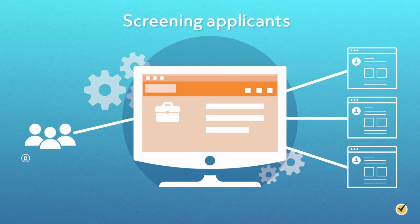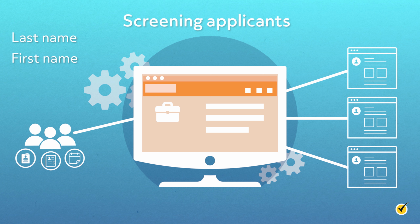All applicants' personal information, resumes, and date each applied are compiled within that one position, so that if there is ever a request for recruitment records, the information is readily available. As for screening purposes, applicants can be sorted by their last name, first name, date applied, as well as qualified status. All this helps to keep the screening process highly organized. At this point, qualified candidates can be contacted to set up an interview.